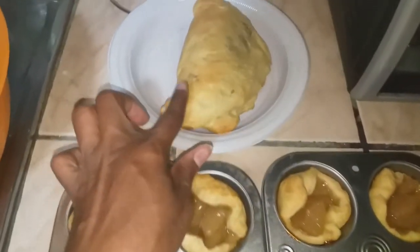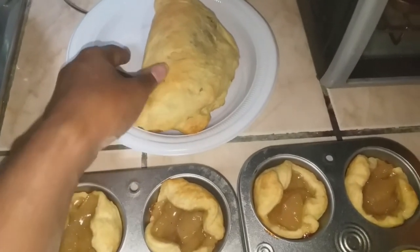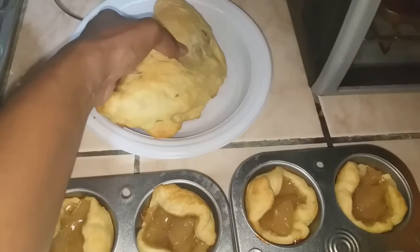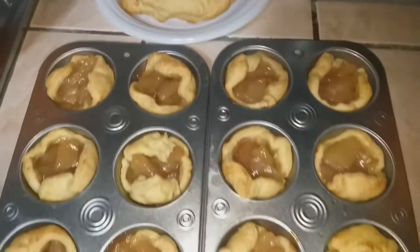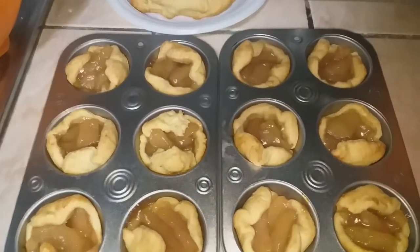And then with the leftover puff pastry and apple pie filling, I made an apple turnover. So that's what we're going to have for dessert.